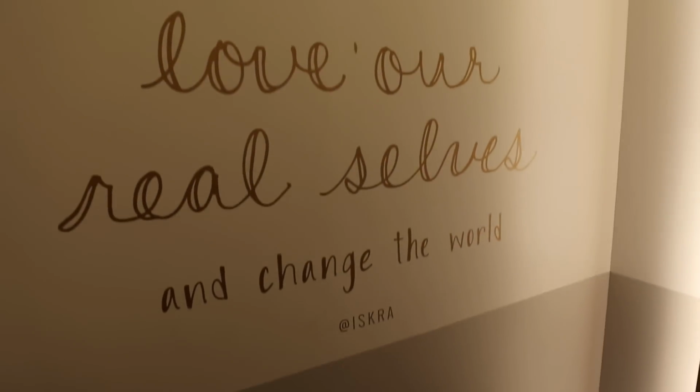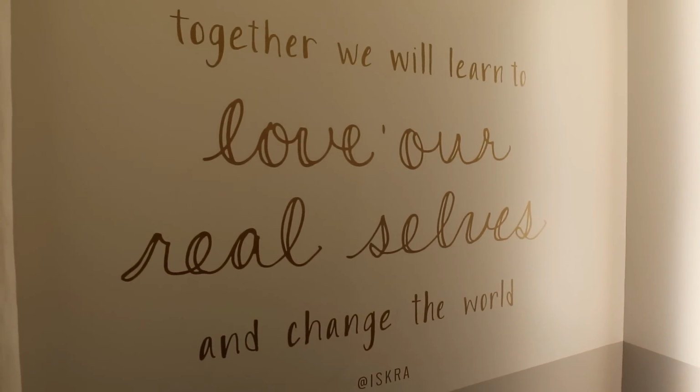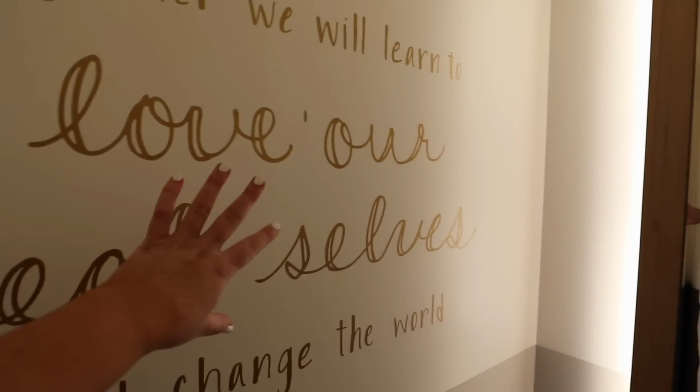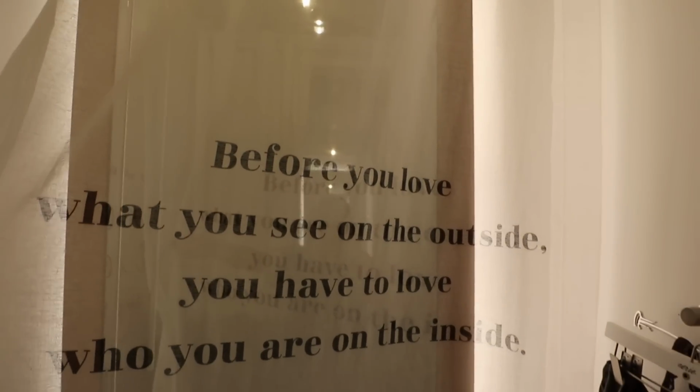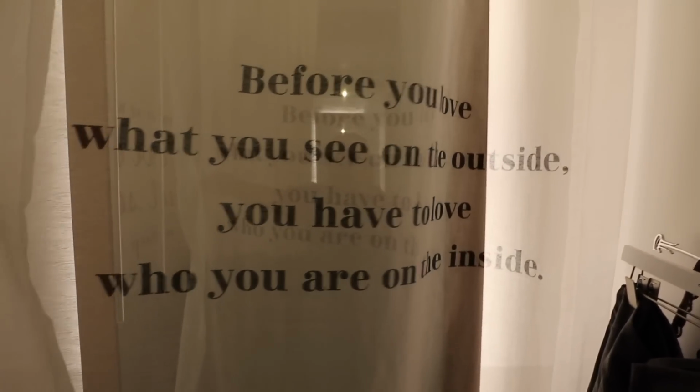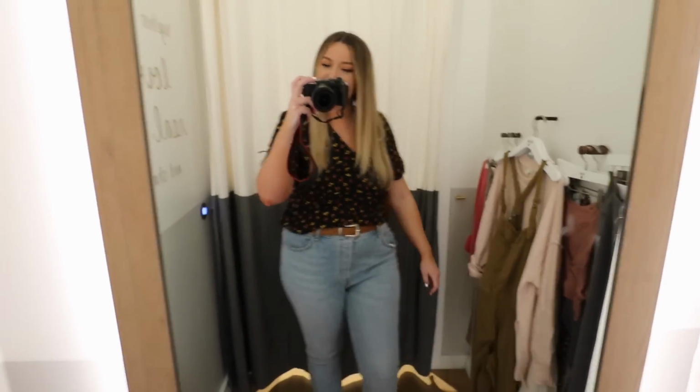Okay, so walking into the fitting room, we have this adorable quote from Iskra on the wall here, which is so freaking cute. I love her and admire her so much. So this is an awesome thing to see when you first walk in. And then look at this. It says, before you love what you see on the outside, you have to love who you are on the inside. And then you open the mirror. That was just a great way to start off this try on. I need that on my own mirror at my house. So let's see what all this stuff looks like on my bod.